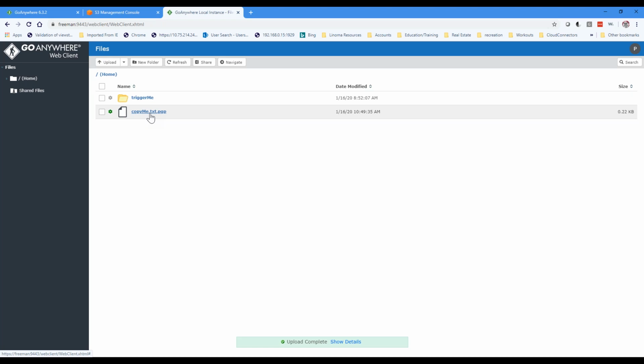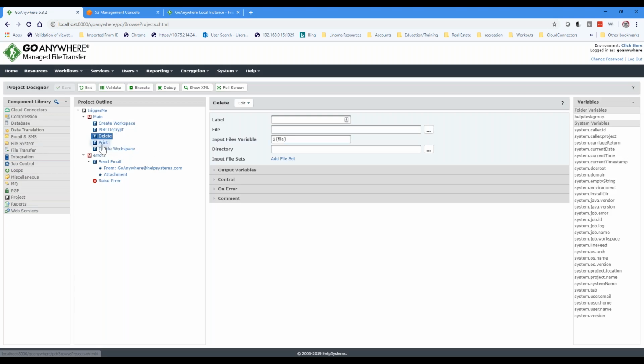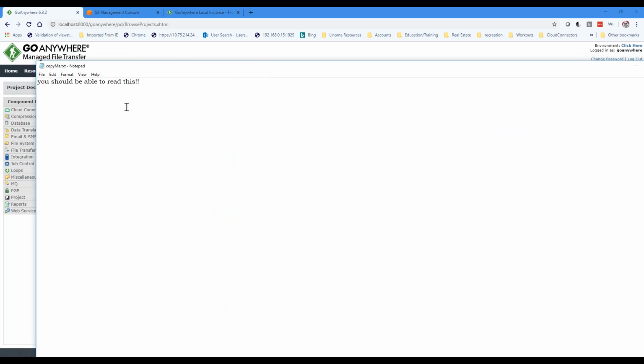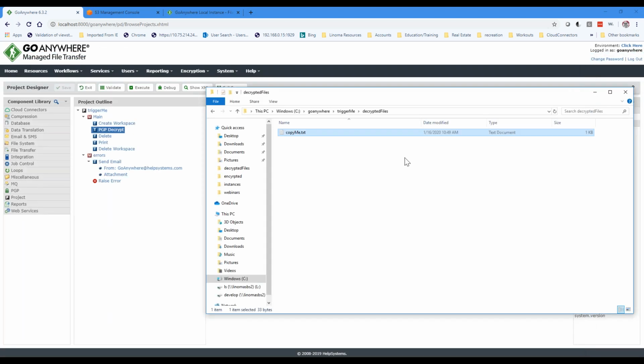I noticed, oh, hey, by the way, this came from Partner A. So what am I going to do? I'm going to call this project. I'm going to decrypt it, move it to this decrypted files location, and then I'm actually going to delete the original one. So I should see now in my decrypted folder, decrypted files, that exact same copy me text, but I should be able to read this one, hopefully. And there we go. So now it got automatically decrypted and put in a directory of my choice.